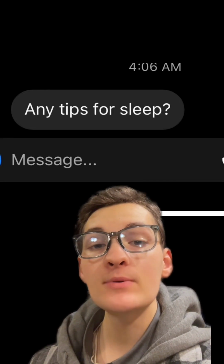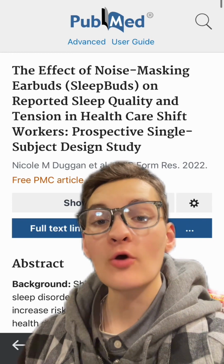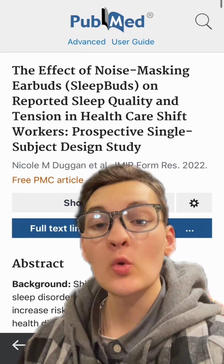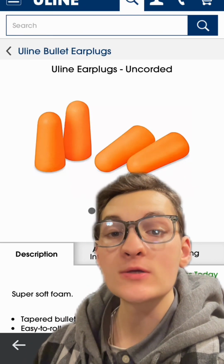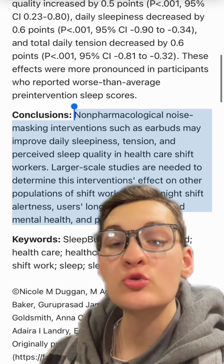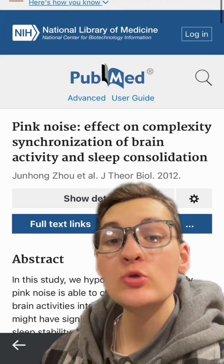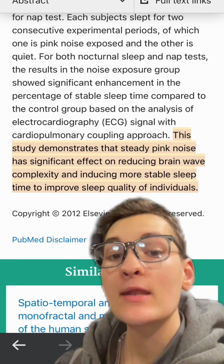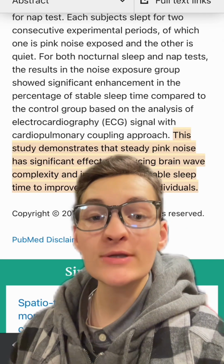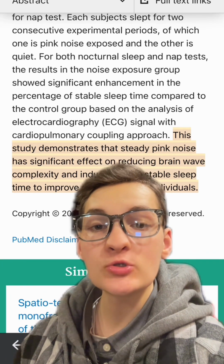Any tips for sleep? Buckle up because I've got a few. Let's start off with sound. The use of noise masking earbuds, including your regular old foam earplugs, is an effective strategy to improve sleep quality and reduce daytime sleepiness. And for some, the use of pink noise or another noise generating machine can also improve sleep quality. However, data is mixed, and complete noise blocking appears to be the most effective.